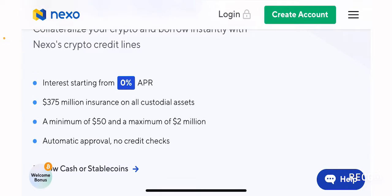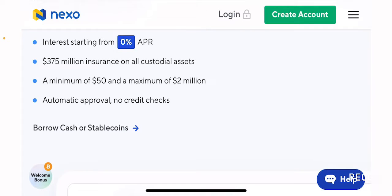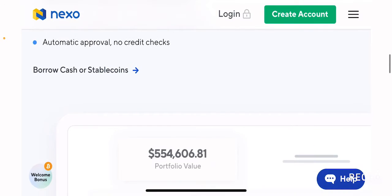You can have an interest of 0% APR, which is only available for certain situations. You need to read the terms and conditions for that. But if you borrow, you can pay as little as zero interest, which means you don't have to pay any interest at all, which is pretty cool, right? And they have $375 million in insurance on all custodial assets. A minimum of $50 and a maximum of $2 million can be borrowed. You can also get automatic approval with no credit checks, which is pretty cool as well, right?